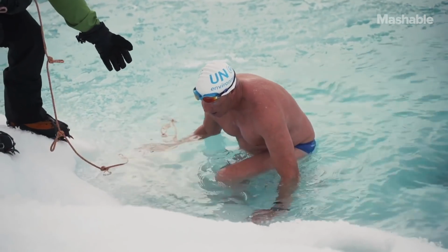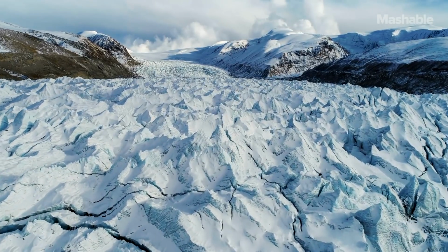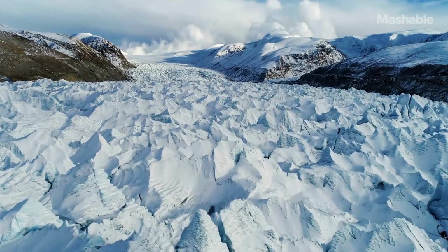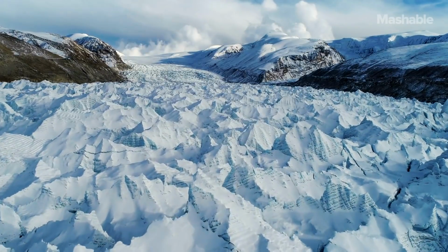It's not something which I'll be repeating, but I certainly hope that as a result of this swim, we will have 3 new protected areas in Antarctica. Collectively, I'm hoping there'll be about 4 million square kilometers in extent. That's double the size of Western Europe, certainly a price worth paying for.